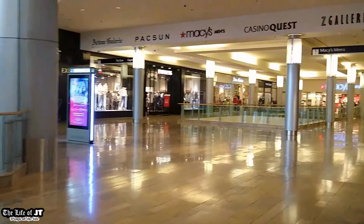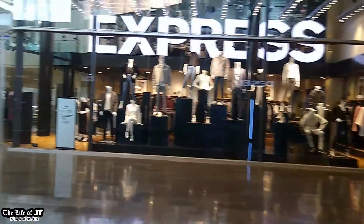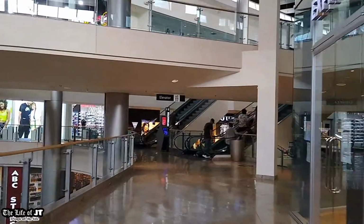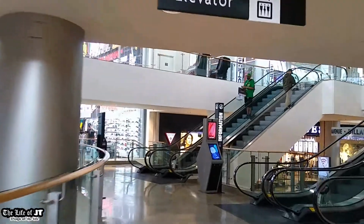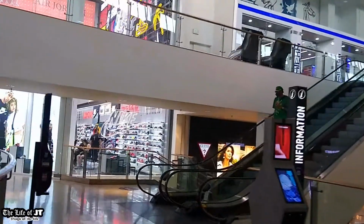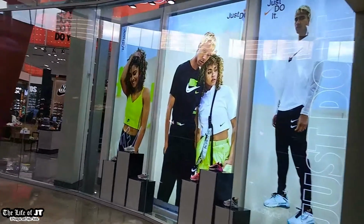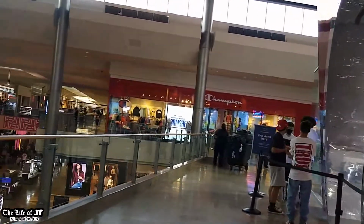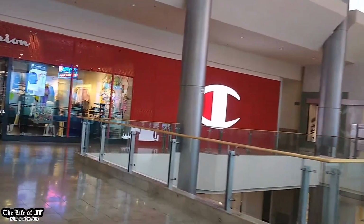PacSun, Macy's, Casino Quest, Z Gallery. We got the Express store right there, straight forward. And we have the escalator right there. We're going to keep moving along. We got a lot of Nike products in there. And then straight forward you do see the Champion store, which is absolutely amazing. And then we got the Macy's store up on the right hand side over there.